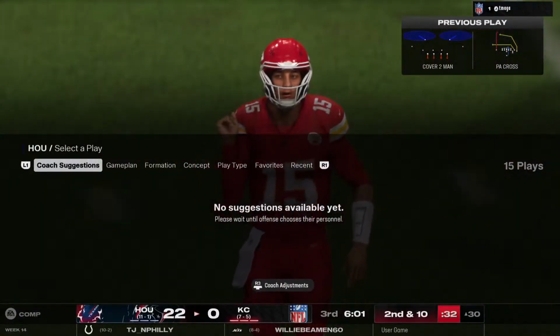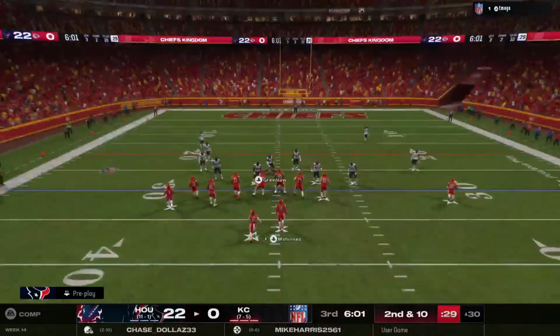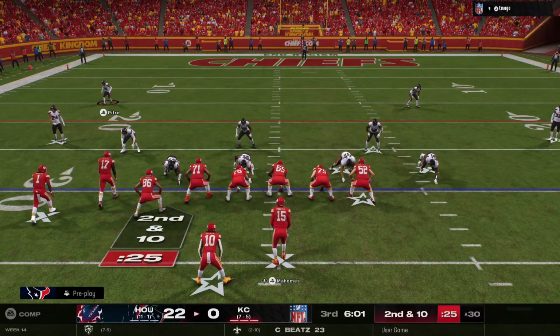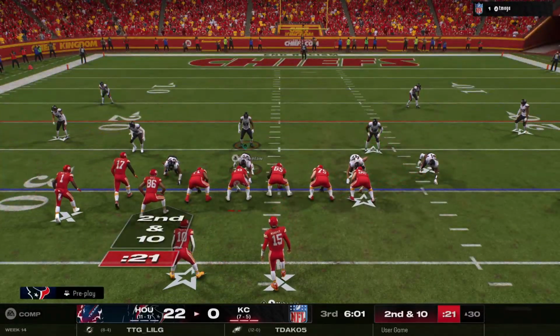That play right there, Kate, that just goes to show you you can't take any completion for granted, even some of the shortest passes in the game plan. Hey, 15, 15, 15.